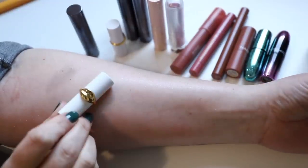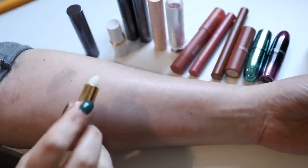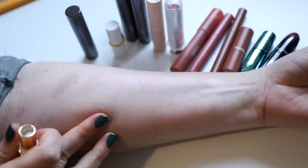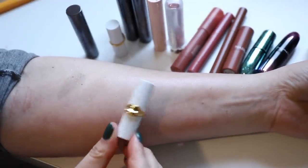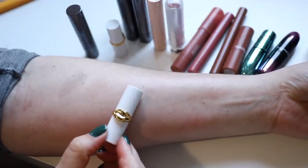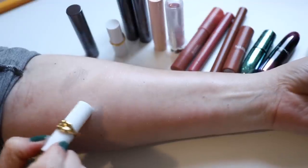I also have a mini version of the clear, so they do have a clear lip balm available that is white. To be fair, I would not be spending Pat McGrath prices on a clear lip balm, but if you can afford that, you do you. This was in a mini pack. I'm going to say I'm putting this aside to pan because I don't need that. I will use it, but I do not need it.